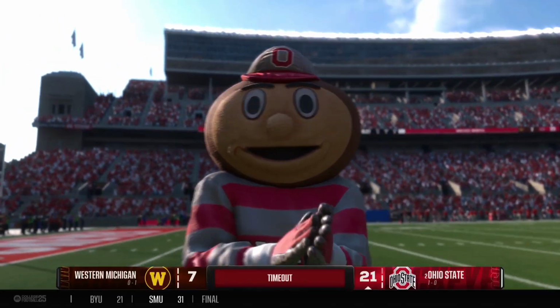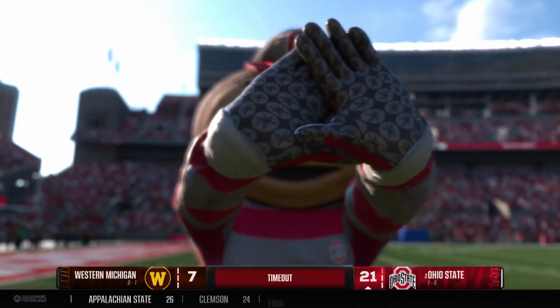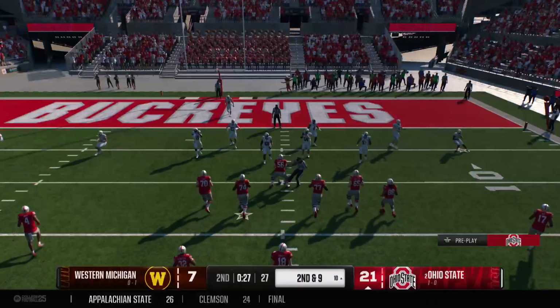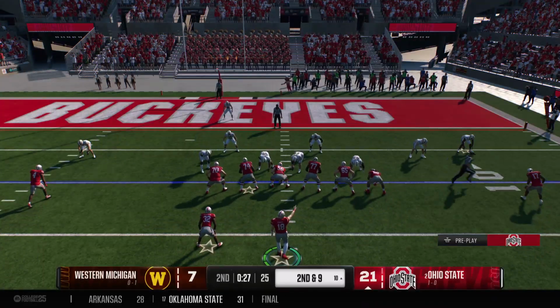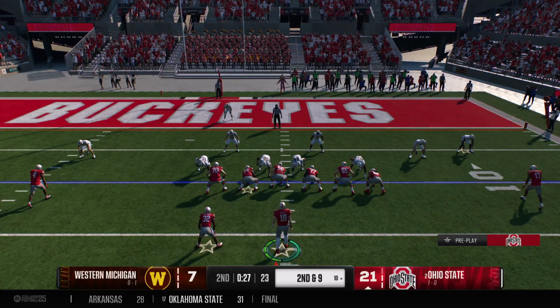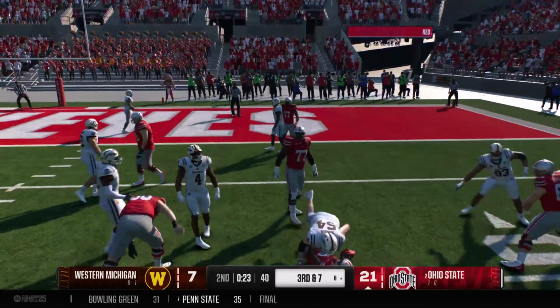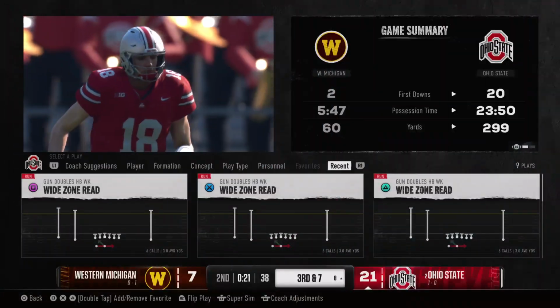Second and 9. Quick timeout call by the offense after the play. Going to work in the red zone, they can't pick up the first down without getting it into the end zone. They'll run it to the right side, and they'll stop him after a minimal pickup.